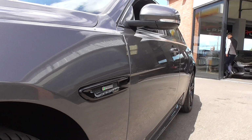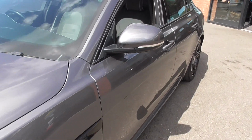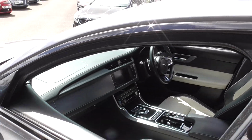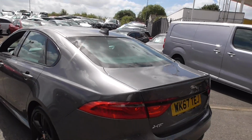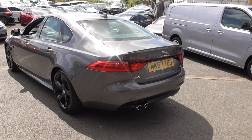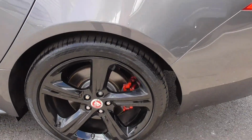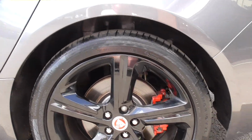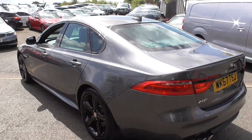Looking down the passenger side, the car is free from dent, ding, trolley dent, etc., and is in lovely, lovely order. The black high gloss finish looks fantastic. Coming round to the rear, then you get the blade across the back of the boot also. All the wheels, I'm going to show you them all because this is as they come into us, but they're all in fantastic order. The car is in superb condition, let me tell you that.